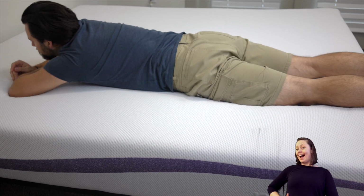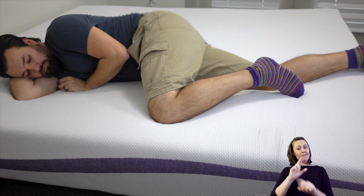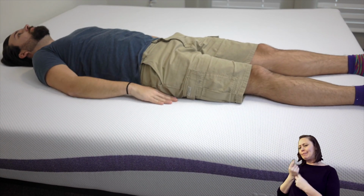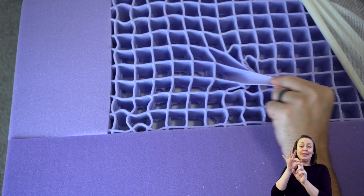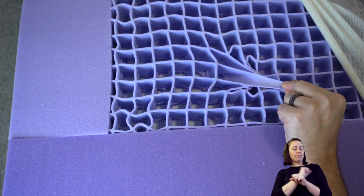You can use it if you're a stomach sleeper, but you might find it's a little soft for you if you're on the heavier side. And also, if you're more of a traditional mattress kind of person, you might not like this one. It is a very unique feeling. We absolutely loved it, but it's not for everyone.